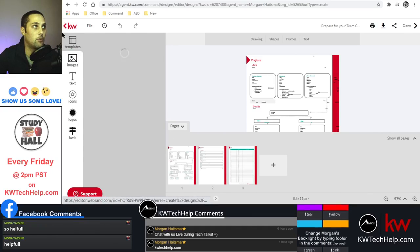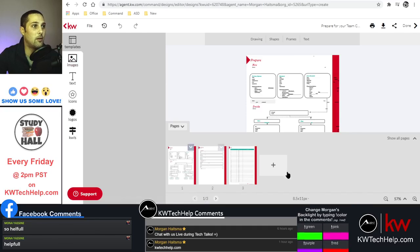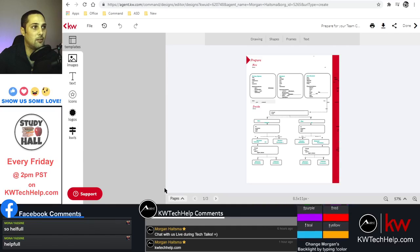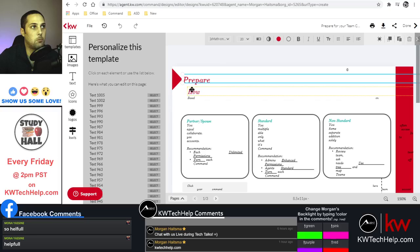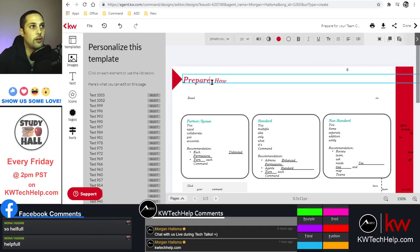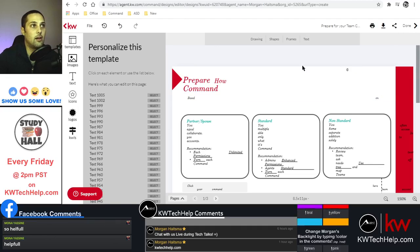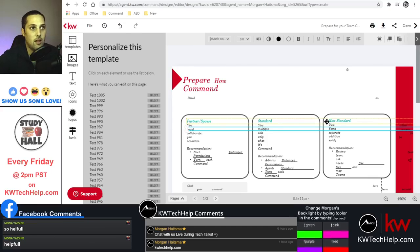We can click templates right over here. They may appear up top here for you, but they may not. Anytime it appears down here, I give a 50-50 shot if it gives you a duplicate right here. But as it sits, we'll go ahead and close this up and zoom in right here. As you see, it says prepare and it says how right here. You may need to do a little bit of restructuring or re-editing right here, and then organize it out to look like how you want it to view again.